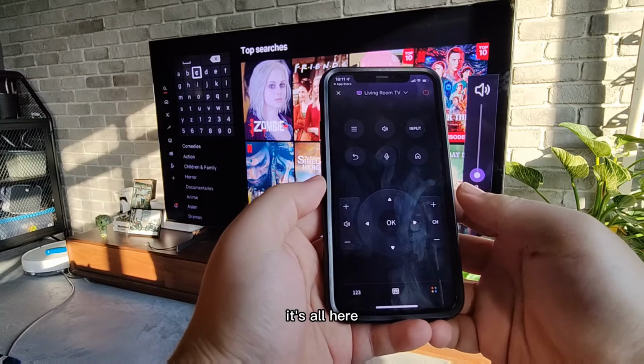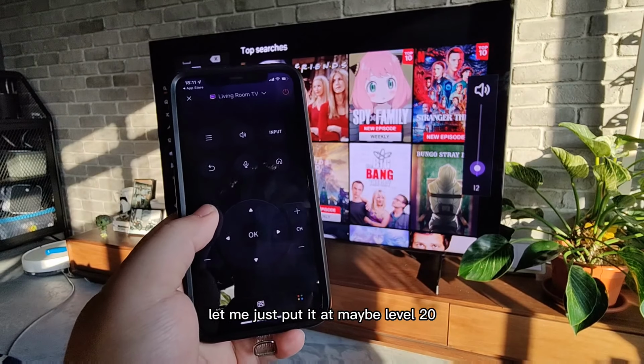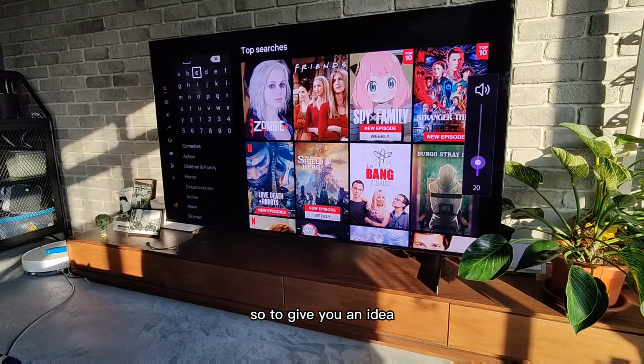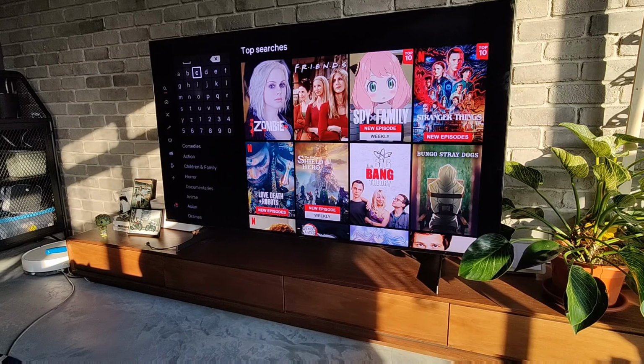It's all here. Talking about the volume, guys, you have to hear this. Let me just put it at maybe level 20. So to give you an idea, we usually watch TV on our Mi TV at 45. Mi TV itself is not very loud. 45 is, I'll say, a reasonable volume. From our room, you can't hear it. From the outside, definitely not.